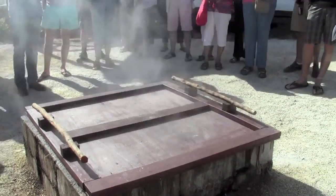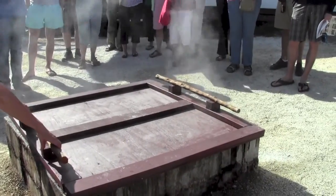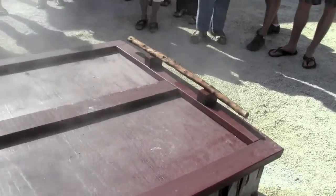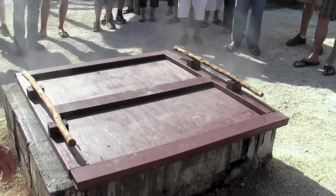So we'll have a quick look. Oh, no, there's tins in there. Yeah, tins in there, sorry. Now can we all say Parikuhuru? Parikuhuru.